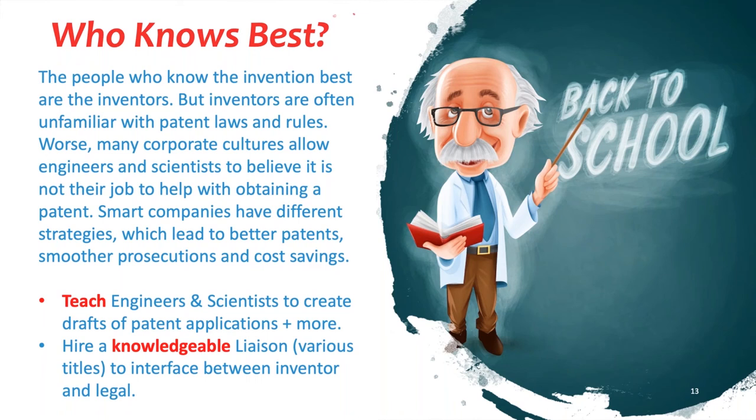But John and I have been contacted by several companies recently to come in and talk to their engineers, their PhDs, their researchers, to educate them on the patent system, educate them about how to draft better patents, and even in one case, to educate them on how to better participate in the prosecution and even provide first draft responses to office actions. Because who knows the invention best? It's the inventor.